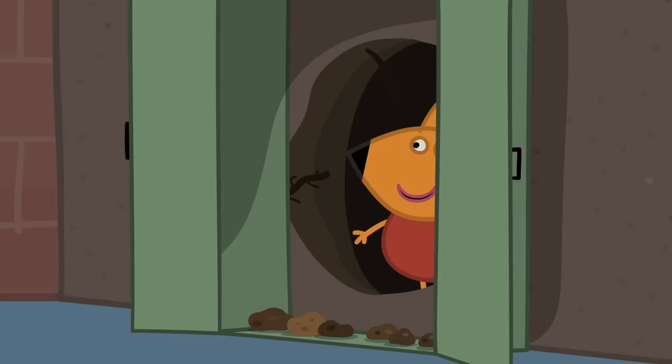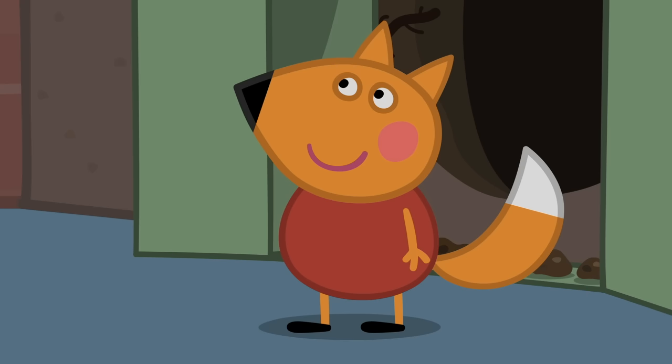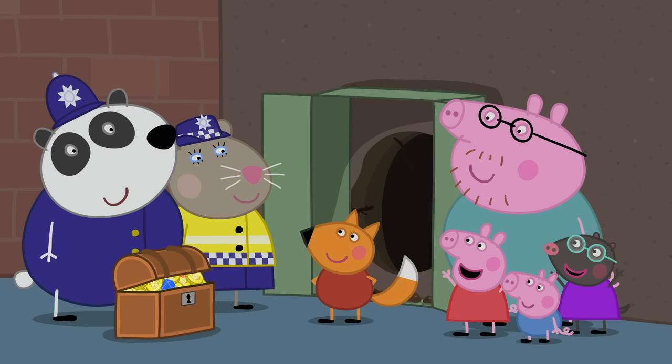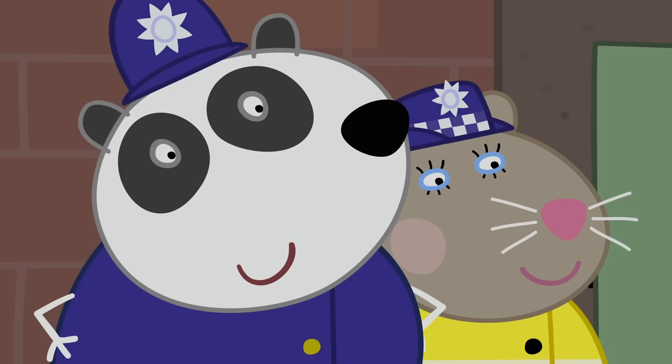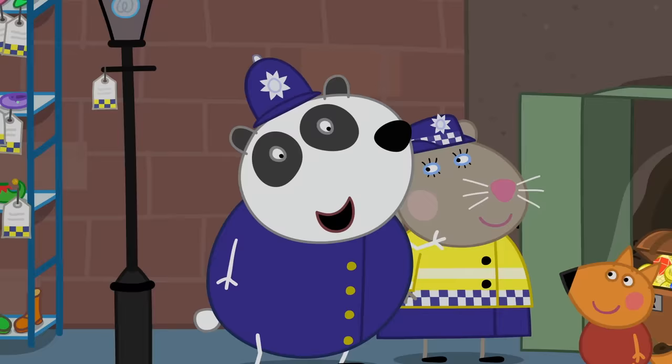So you found the pirate treasure that was in our lost property cupboard? Yes. Mystery solved. Well done, Freddy. Hooray! That was excellent police work. Yes. I do believe you'll make a very good police officer one day. Just remember to keep your ears and eyes open.